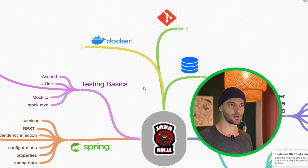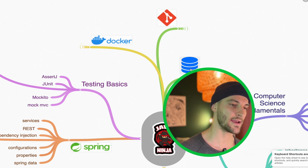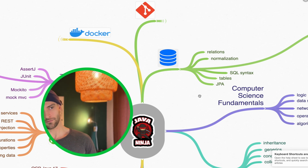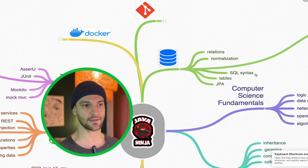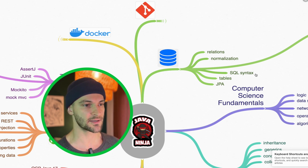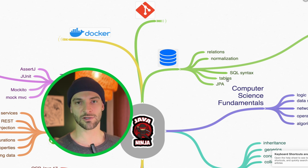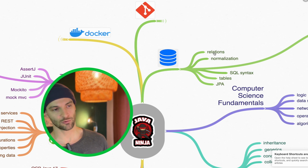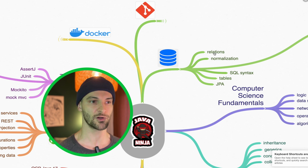Besides that, a junior developer must know about databases and how to store data in them. So that's why I added this link here. And for databases, what needs to be known from a Java developer? Of course, it's the SQL syntax. So how to write Structured Query Language, which is used in the most popular databases such as Oracle, Postgres, or MySQL. Understand how tables work, of course, the relations between those tables, and how to normalize those tables in order to have a more efficient design for your application.